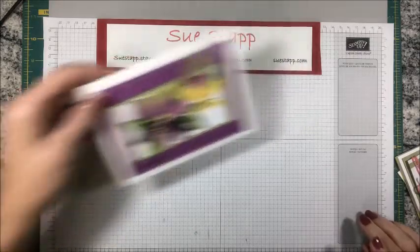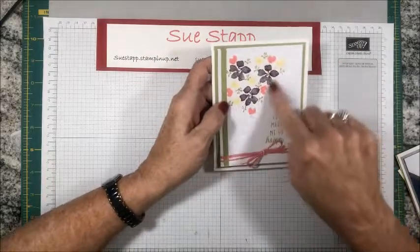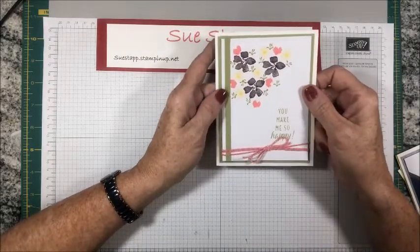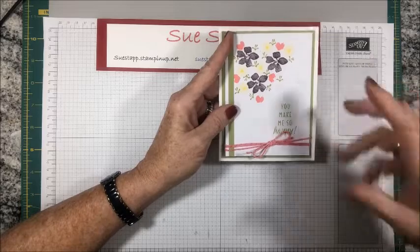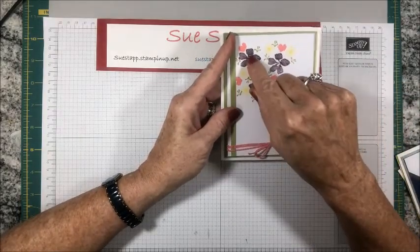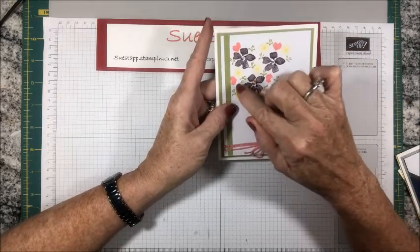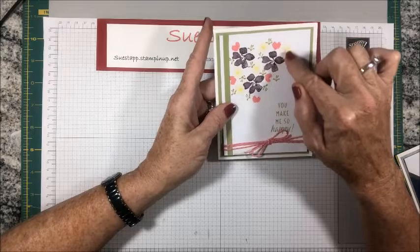So nice and bright. This one, I just used the stamps to create some flowers on here. So you don't always have to have pre-made flowers. You can stamp them. And this even has the little stamens in the middle there. And I did those in black, and then I stamped them again in the old olive, just randomly around there.